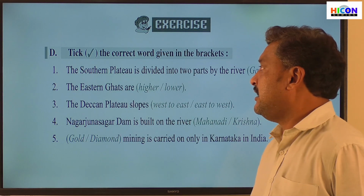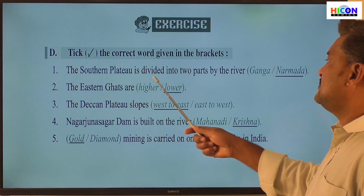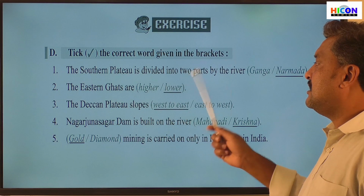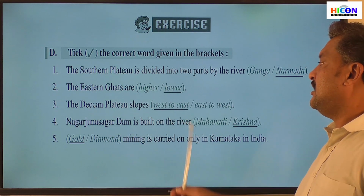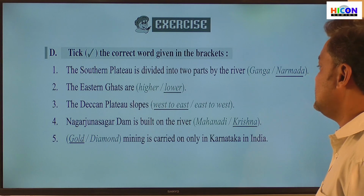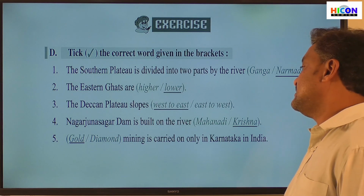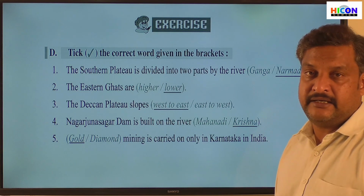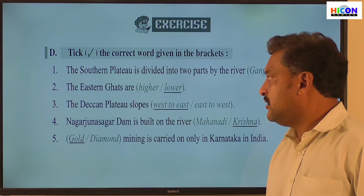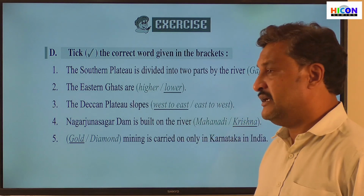Okay, so what are the answers? Shall we check it once? The Southern Plateau is divided into two parts by the river Narmada. The Eastern Ghats are lower. The Deccan Plateau slopes west to east. Nagarjuna Sagar Dam is built on the river Krishna. Gold mining is carried on only in Karnataka in India. Now I'll keep the screen the same for another minute so that you can read the complete sentences once again.